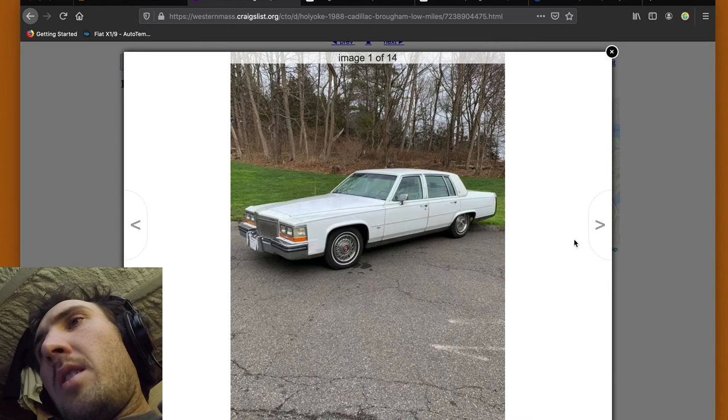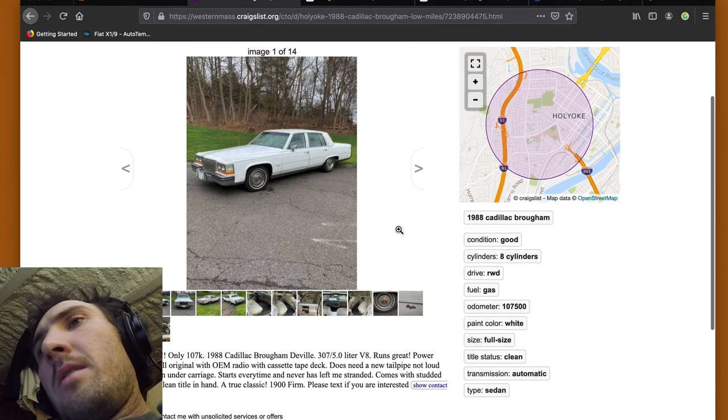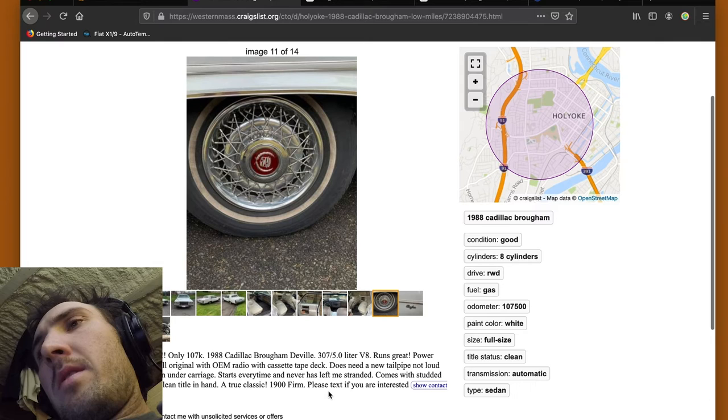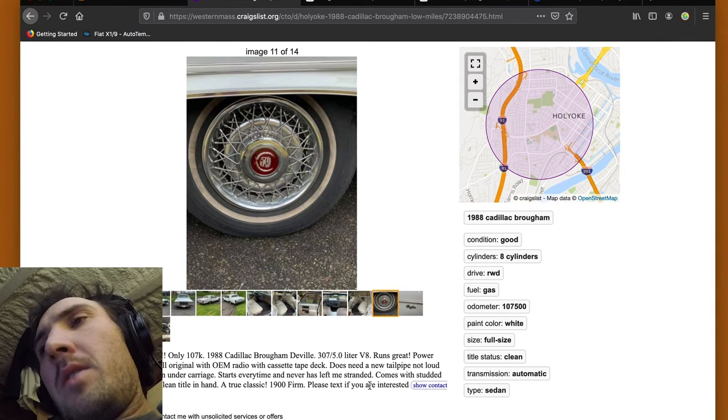Let's get that front shot one more time. Ugh. All these like beautiful little creases, this big hood panel here. Boy, that is very, very nice. Low miles, 107. You know, this is before the Northstar V8, so it's probably a lot more reliable than even Cadillacs from 15 years after it.